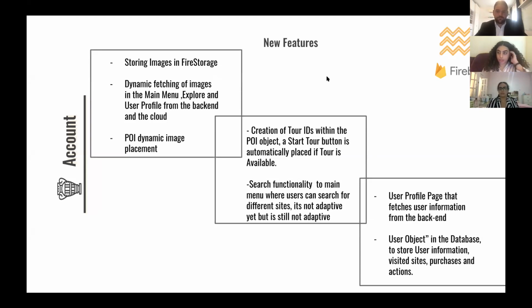Some of the new features we've added since last time is that we included the storing as well as dynamic image fetching technique using Cloud Firestore Storage, as I just previously mentioned. This technique is also used when placing the images associated with the points of interest, making all our image and data fetching very flexible and dynamic and reflective of any real-time changes.